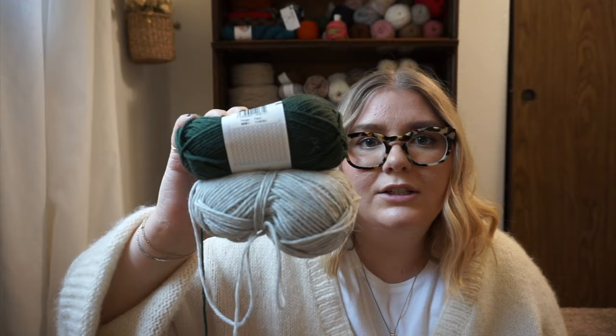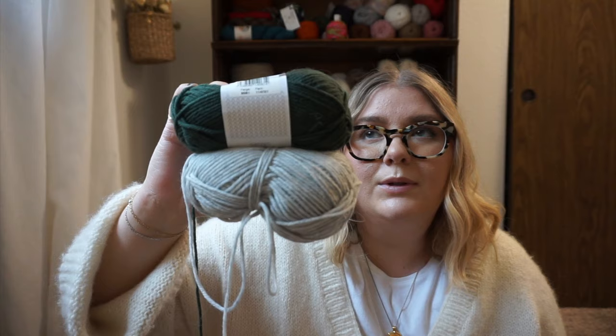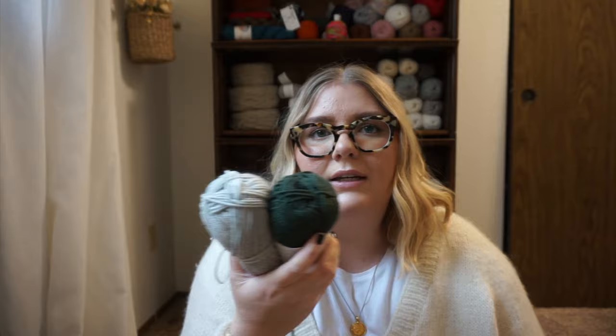There's no cuff on this, but I could do a contrast cuff, so then I'd have 4 pairs of those socks, which would be amazing. So I might do that. Use these first and then pair the last green with the leftover gray.